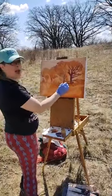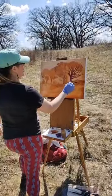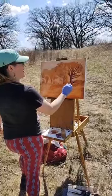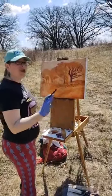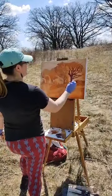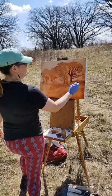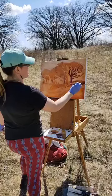That's those trees in the background. Don't forget about them. I'm going to kind of gently get them in there a little bit. Remember, purple isn't the color it's going to be, but we're just laying in the darks and the light values. But purple does inform what the rest of the colors are going to look like, that's for sure.